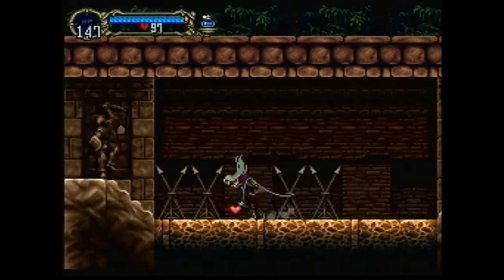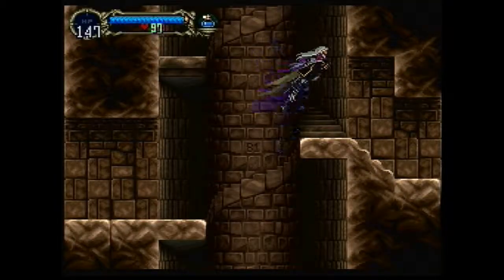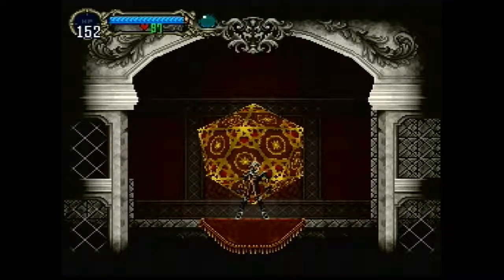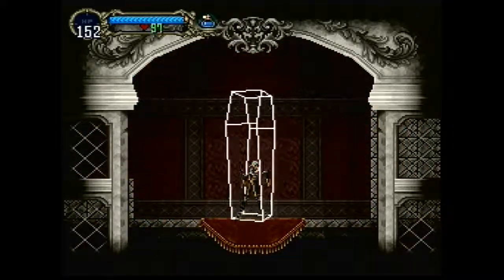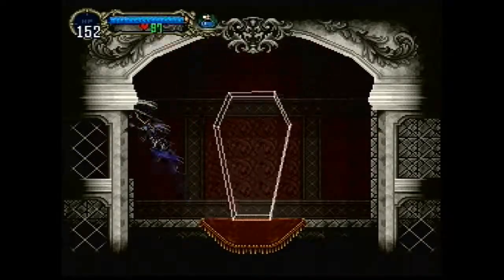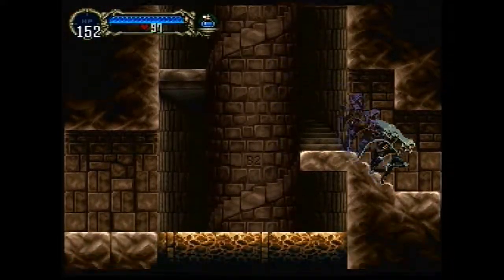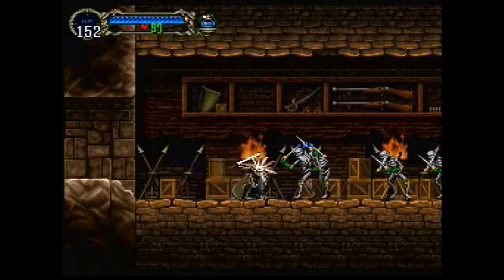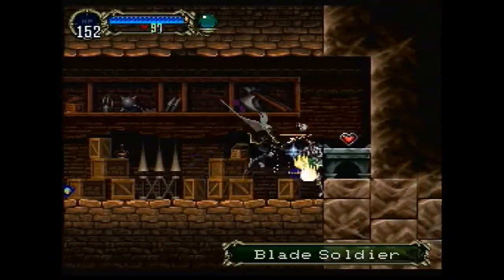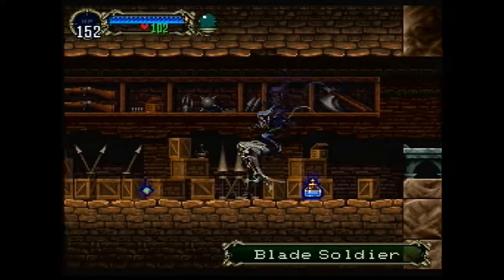I believe we peeked into the other side of this area earlier on, but now we're able to explore it properly. Save points abound in the Colosseum, and that's with good cause, because there are a lot of bad dudes around. And the whole thing kind of goes from left to right in long corridors. So it's not terribly difficult to go through it in a very systematic way.